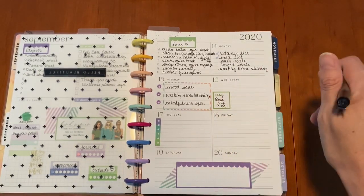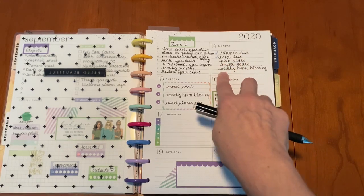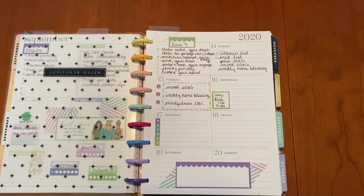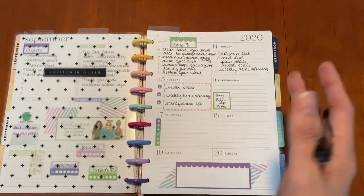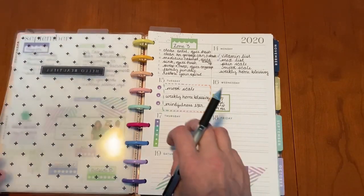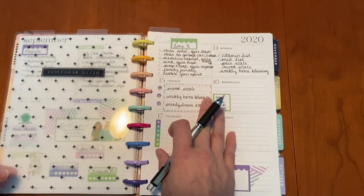So, mood scale and weekly home blessing to today. Pain scale can wait. That's just something I want to have in my planner. I'm trying to be kinder to myself and recognize my limits, so I'm scaling back on what I'm expecting of myself each day. So I'm going to make my mood scale today.